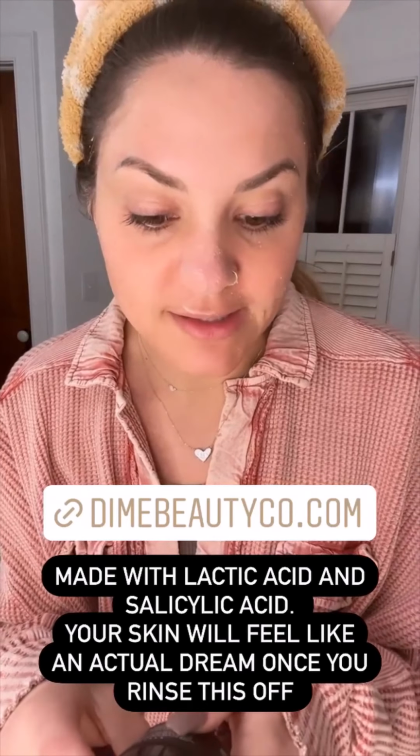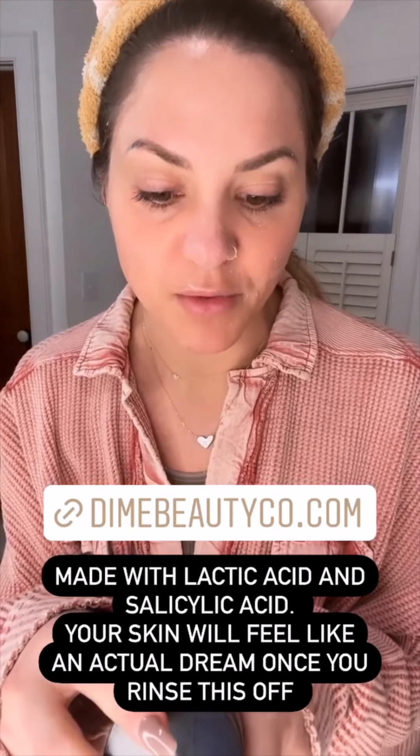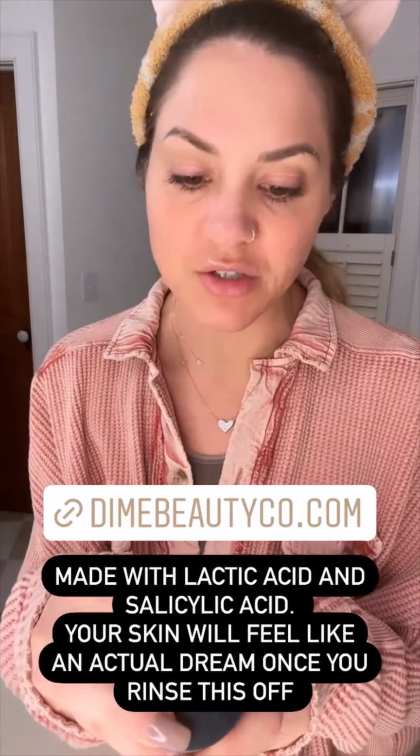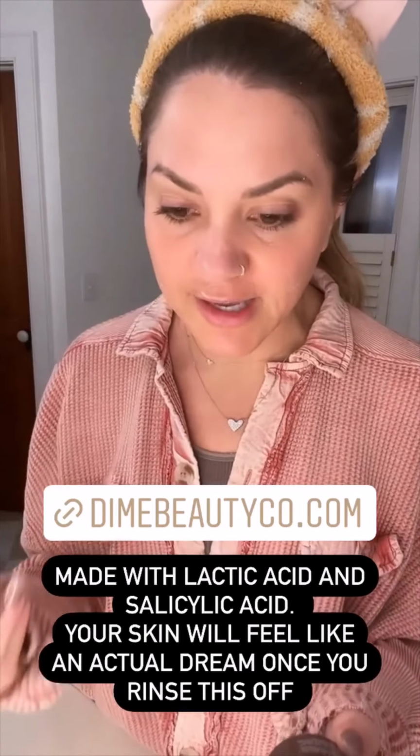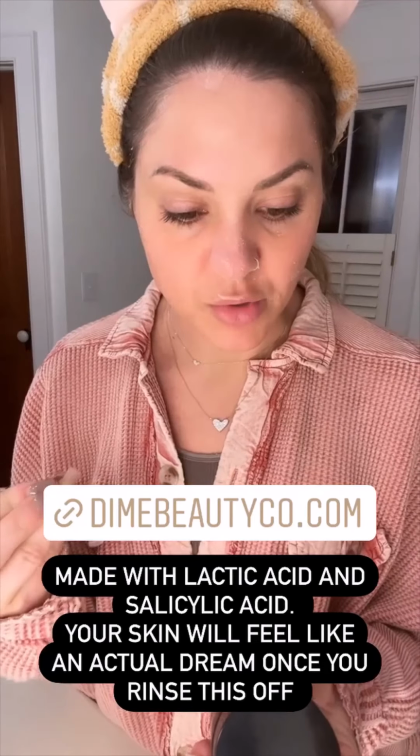It's formulated with lactic acid and salicylic acid to provide gentle yet effective exfoliation to rid your skin of buildup. And I'm telling you, when you wipe this stuff off, your skin is so freaking smooth. And it's an innovative 3-stage cellulose beads. Your skin will experience the luxury of a triple granular physical exfoliation process, ridding your skin of the deepest debris.